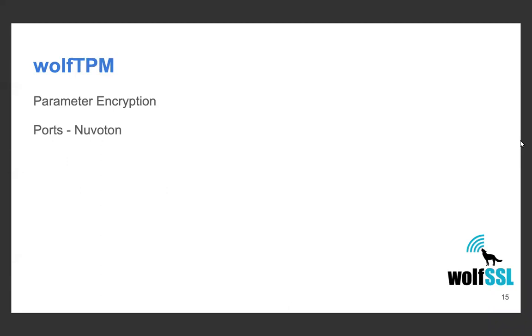And next is our wolfTPM library, which focuses on the TPM 2.0 version. An item we're currently in the middle of doing is parameter encryption. And that's helpful in case you have a malicious attacker looking at the bus or the messages going back and forth. Without parameter encryption, there's the ability to see some of the secrets or salt or something to help the attacker. And parameter encryption enhances security.